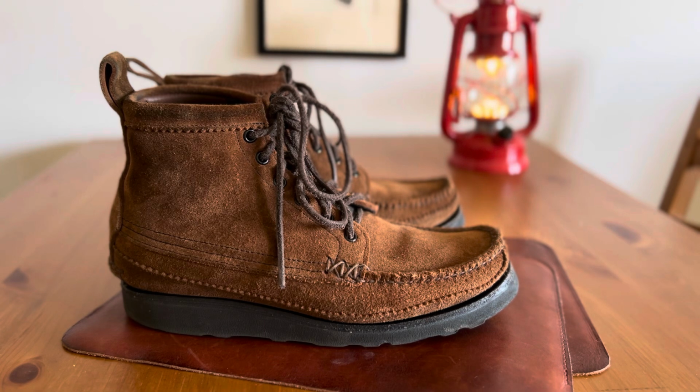If you're not familiar with Yuketen boots, I would recommend just checking them out, Googling them, and just ignore the price. They are too expensive. I think more people would own them if they weren't $700, $800, $900. I would own more pairs of Yuketens. But I've gotten lucky. I've gotten quite a few on sale. But yeah, all that to say.